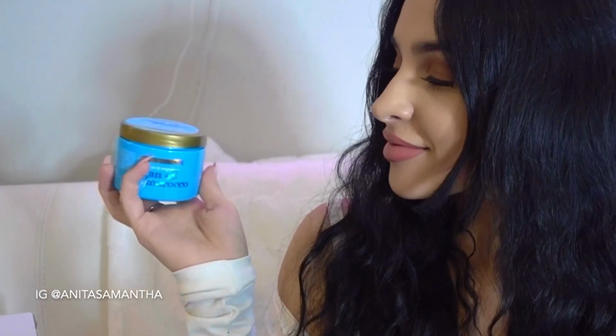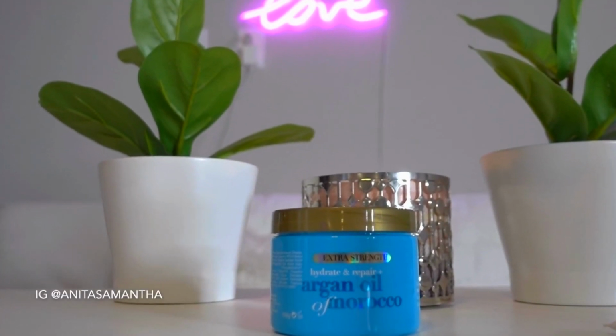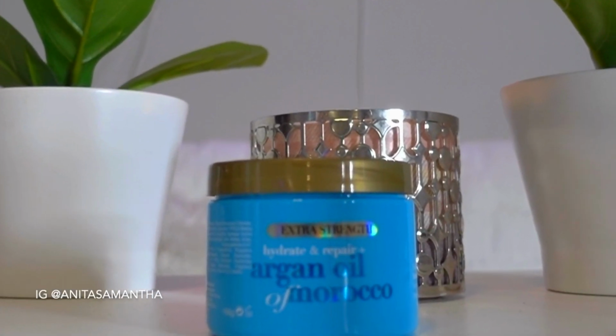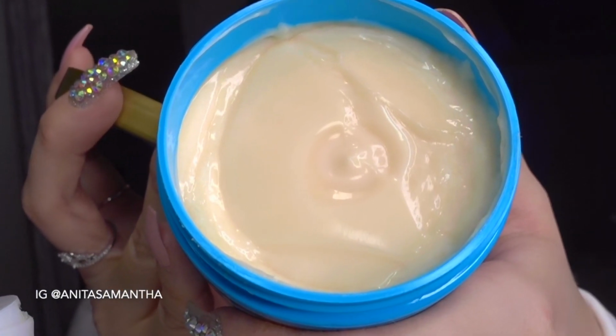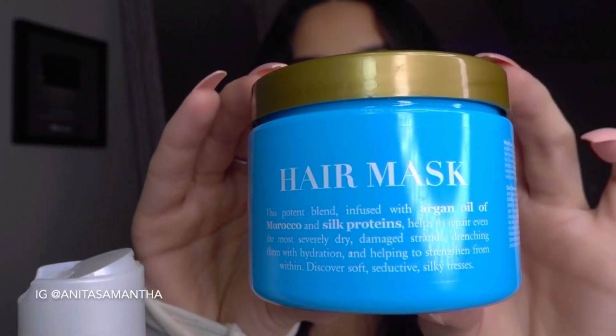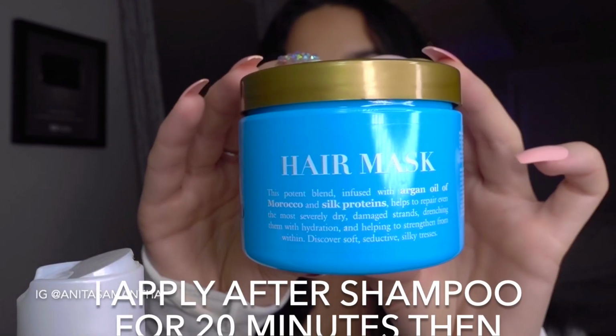Next, one of the cheapest products and my go-to deep conditioners is this Argan Oil of Morocco. Oh my gosh, you guys, it is so creamy. It smells so good, and for the price, you guys just can't go wrong. And as you guys will see later in the video, I do a lot of dry hair masks, but this one I apply after shampooing.